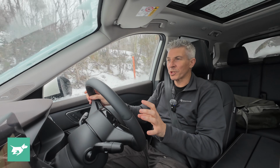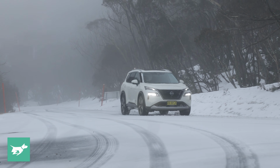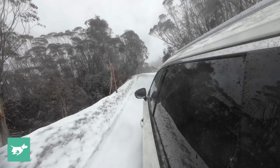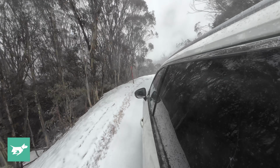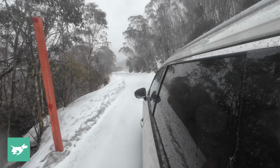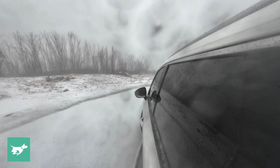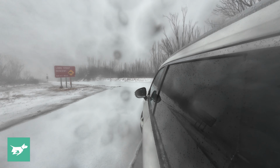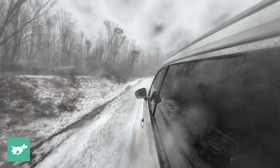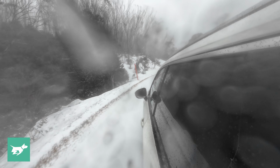So the system is also in this snow mode, it is dulling the throttle response, which is what you want, because you just don't want any sharp inputs. Same with the steering, just gentle, gradual inputs, nothing to upset the car. You can feel the tyres scrabbling around a little bit. Sorry if you can hear the wipers. It's because it's snowing. It's quite dry on the windscreen, but you kind of need them on. A little bit of wheel spin there, but the system quickly braked that individual wheel.